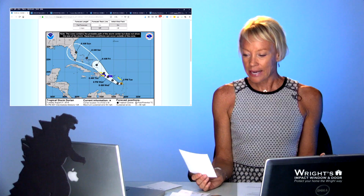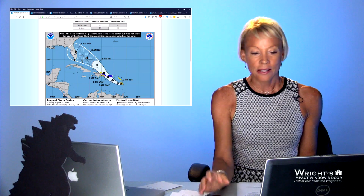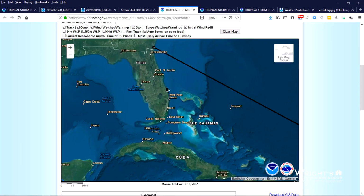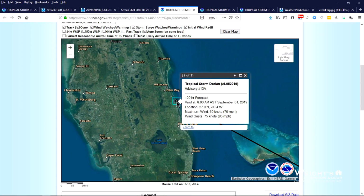Samantha is asking, is that sustained wind or gusting wind? That's a good question too, Samantha. The sustained wind on Sunday, let's look at the interactive again, which you can find on the Hurricane Center's website. They are saying sustained wind of 70 miles per hour, maximum wind, with wind gusts of 85 miles per hour. That's when it's at our coast early Sunday morning. So 70 miles per hour, that's a high-end tropical storm. Hurricane starts at 74 miles per hour. And again, wind gusts to 85 miles per hour.